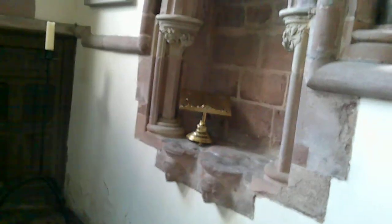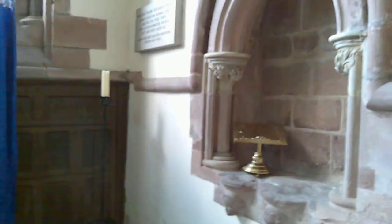You have a double piscina, so remember this is an important church because you've got a castle next to it, and the castle belongs to a bishop. This is a place where Parliament met. It's a place where the bishop would be expected to be able to entertain the king, among other things. And so it's somewhere that has to be able to deal with high status clerics as well as noblemen. Hence a double piscina. And then on the other side there is a more decorative type of aumbry.